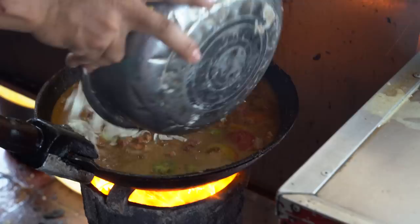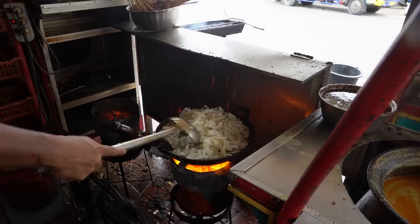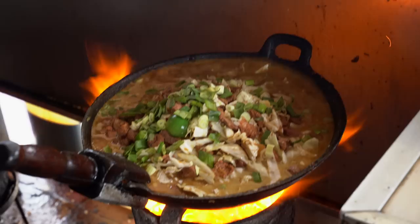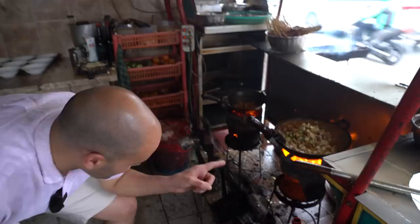Oh, cabbage. Oh, they also added coconut milk inside. That's why the color of the broth is this light. See, the tongseng is almost ready. They added some more veggies, spring onions, cabbage, and some more tomatoes. In a couple of minutes, we will have it in our stomach. And I just realized that they use charcoal, they don't use gas.